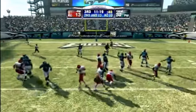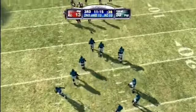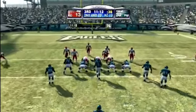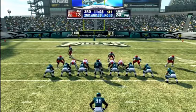Freeze it. He didn't get back to the line. Well, they wind up in reverse that time. Good push by the defense. And when the defense gets that kind of penetration, it just disrupts everything for an offense. They have to get that guy blocked.